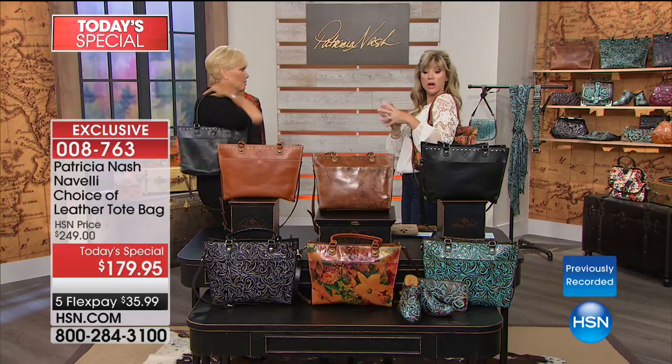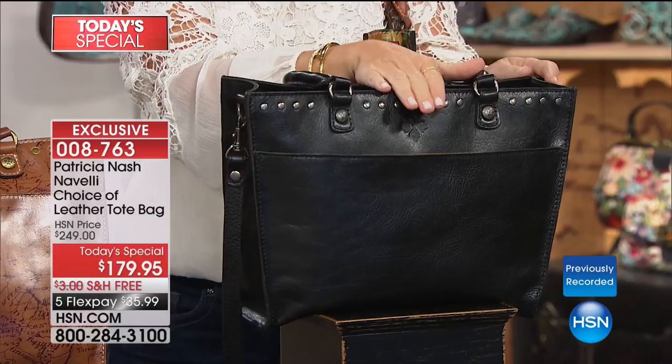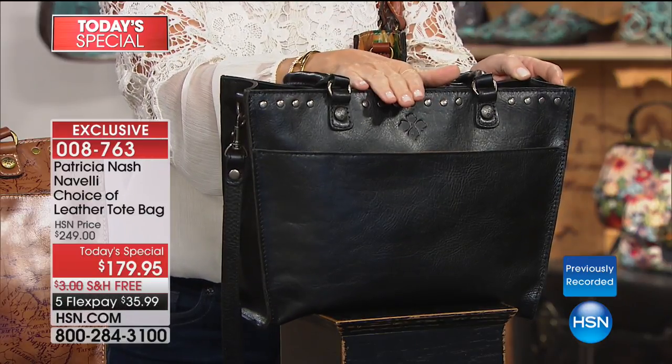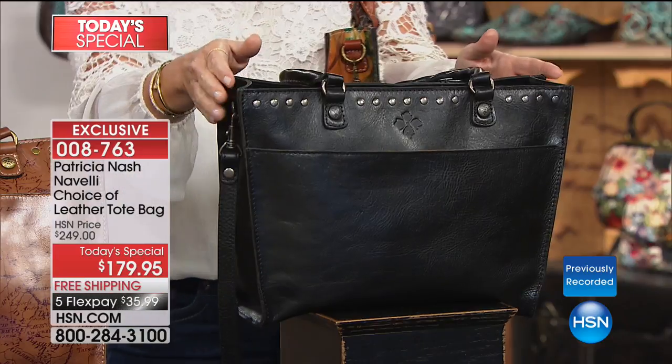Okay. There's 800 left now in the black. Of the black with the stud detailing, 800. So this may not make it till tomorrow morning. When I say we only have a couple thousand, that's all we have for the entire day. That's it. This is a limited edition. So I'm going to give you a quantity update. In the black, 800 left.